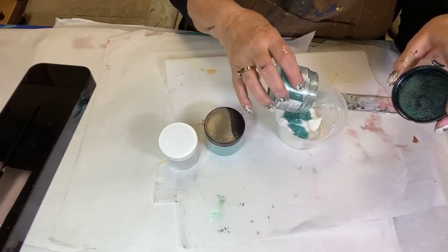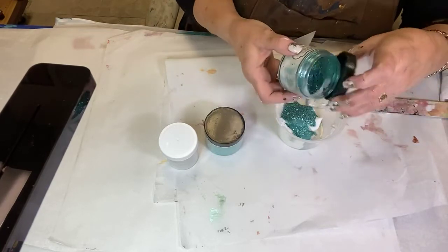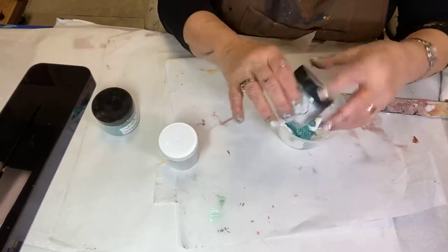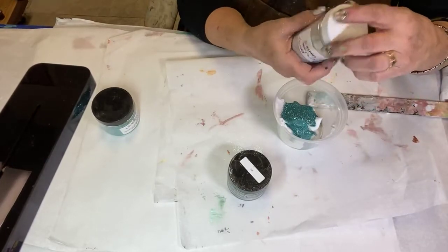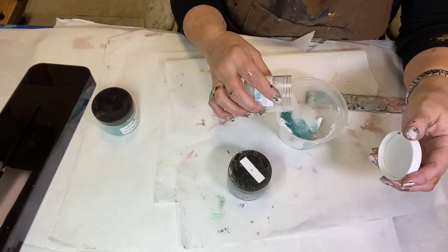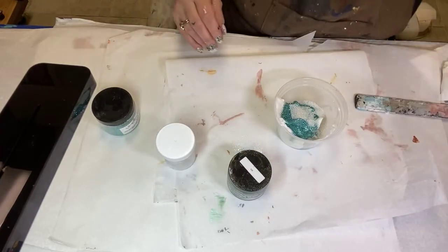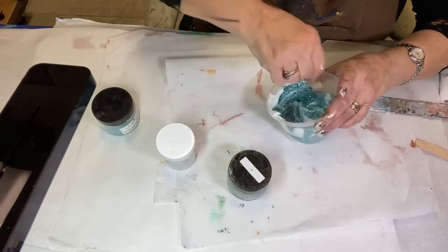I like lots of glitter, so I'm being very generous with my glitter. This is the Artsyville Ice, and you can see I have 2 jars of it. And then I'm going to take our pearl glass beads, lots of them. And then I'm going to take a little stick and mix it up, and this will tell me if I need more.